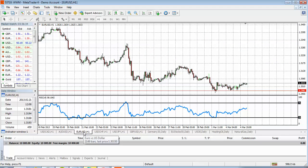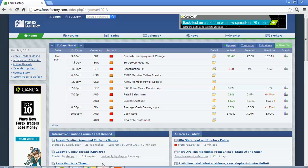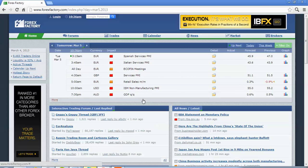Lastly, we have the euro. I'm taking a look at the numbers for tomorrow. We have a couple of euro numbers, the Spanish Services PMI and Italian Services PMI. Also the pound, same thing, and the non-manufacturing PMI for the dollar. So the euro could be in for a pretty volatile day tomorrow.